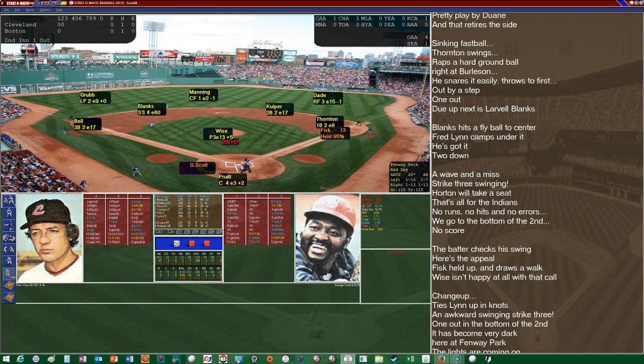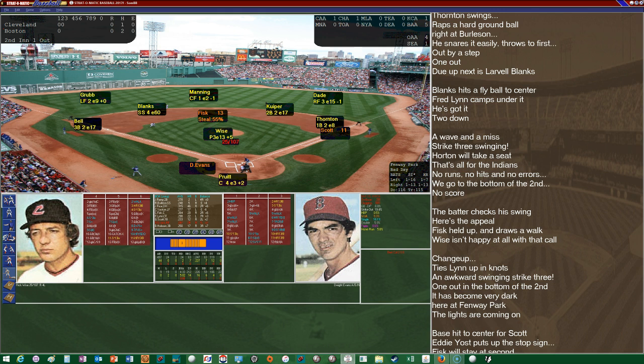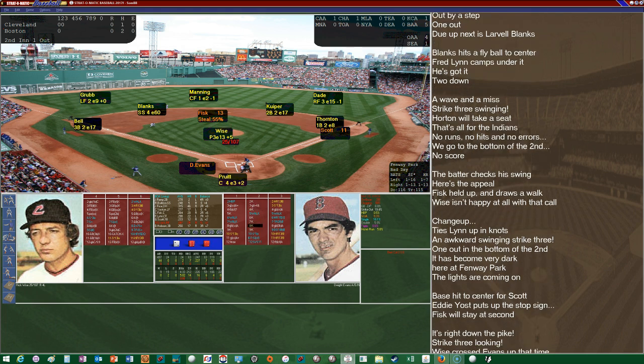So George Scott up now, homered in the last game. Hitting .298 with 2 homers and 7 runs batted in. So lined up in the pitch off his 1 column, and it looks like it's going to be a base hit. Found that base hit. And we're going to hold Fisk. So runners on first and second, 1 down for Dwight Evans, hitting .227 with 2 homers and 7 runs batted in. It's off his 2 column, and he will strike out. Looking.